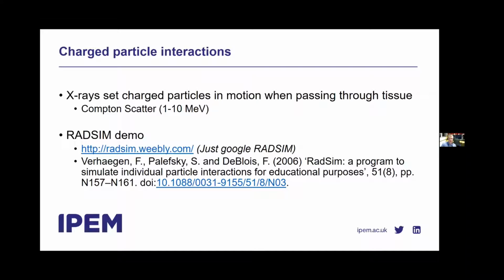Now, the key thing is X-rays set charged particles in motion when they pass through tissue. If you don't believe me, I thought we might do a simulation to demonstrate that. And I believe Maria is going to take over shortly. This simulation package is called RadSim. It's freely available. Just Google RadSim. It's a great educational tool for demonstrating fundamental subatomic particle interactions. And it's really insightful. It lets you simulate the various interactions that are going on. So Maria, if I stop share a minute, are we able to do a quick takeover to demonstrate RadSim in the background?